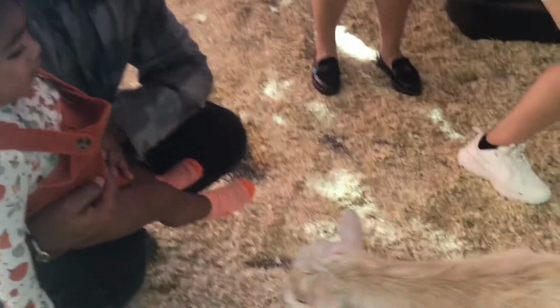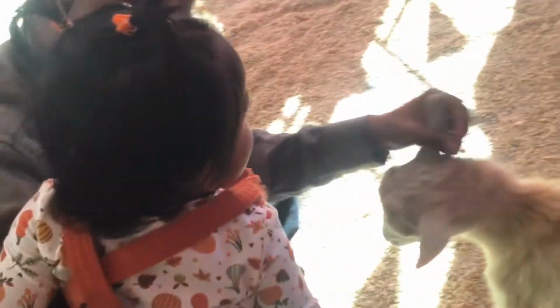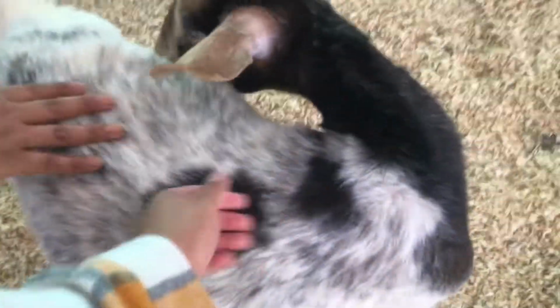Yeah, Nikki, get down so you take the tickets. Yeah. She's so excited. And Mina doesn't like animals. Look at Mommy. Yeah. Look at. Oh. So cute. Let's go over here.